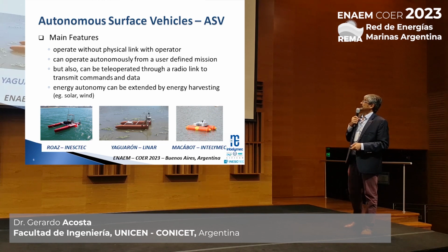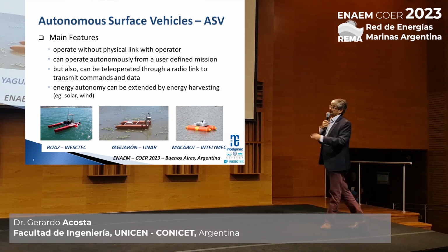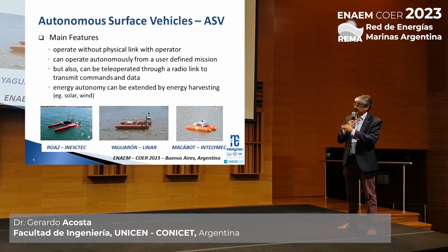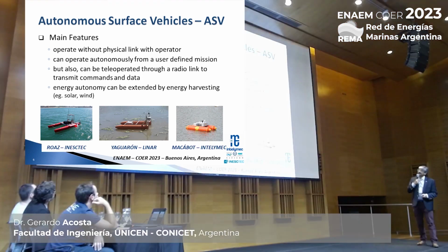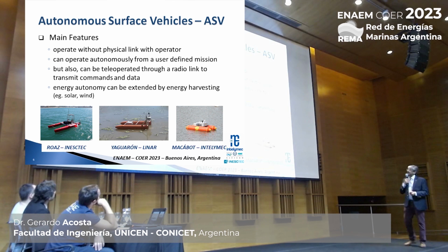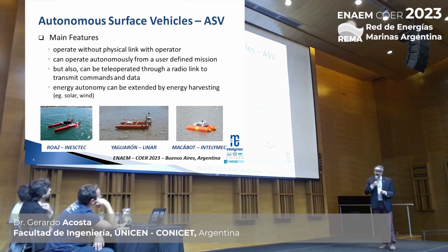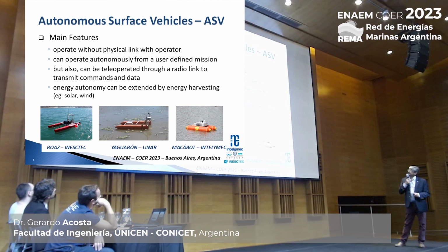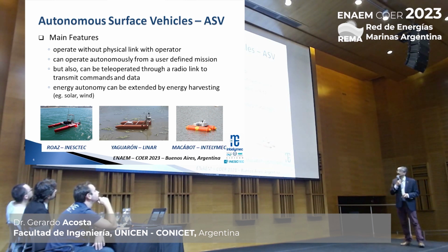Another kind of robots are the autonomous surface vehicles. One of these was presented in the previous presentation by Patricio. They can operate without a physical link to the operator, the same as AUVs. But they also have the possibility to be teleoperated by radio frequency links. And they have good energy autonomy because we can have some kind of energy harvesting from solar or wind to complete missions with more battery endurance.